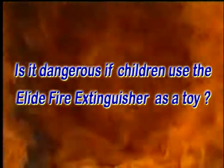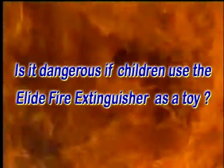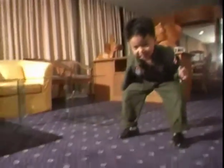Is it dangerous if children use the Elide fire extinguisher as a toy? It is recommended that the Elide fire extinguisher is not used as a toy or a ball by anyone. However, in the event of a fire, it is possible for an elder child to actively throw the Elide fire extinguisher to put out any indoor fire.